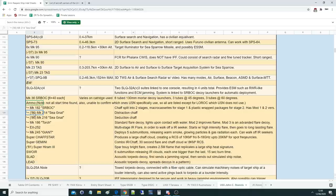Yeah, this is just a chaff launcher, but the chaff that these things fire is going to be a lot more than what you expect out of an aircraft, to make up for the size. So it's a big thumping unit. It's got a lot more distracting to do. Okay. Yep. 1986, so from commission, Mark 214 CNAT, never heard of it, but distraction chaff, and CNAT again, 216 type seduction chaff.